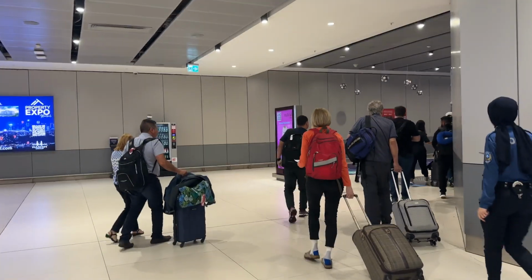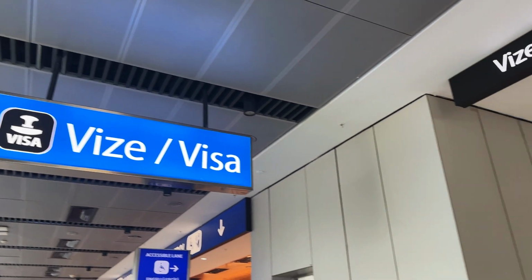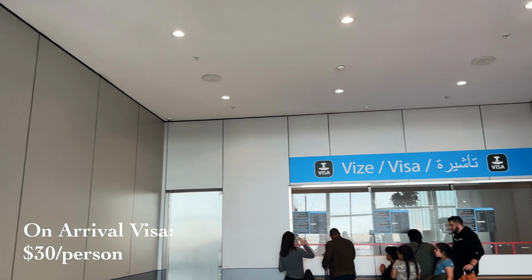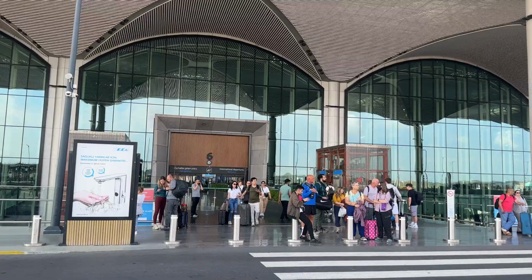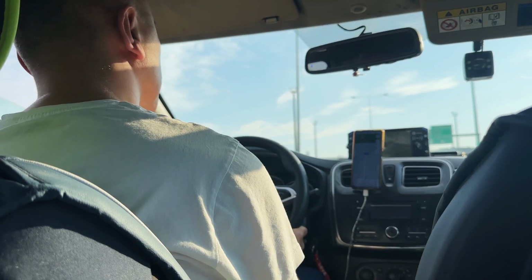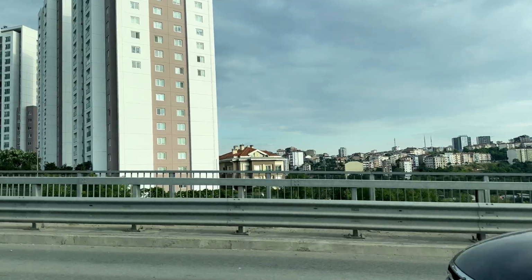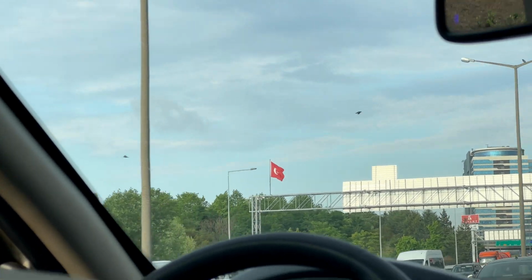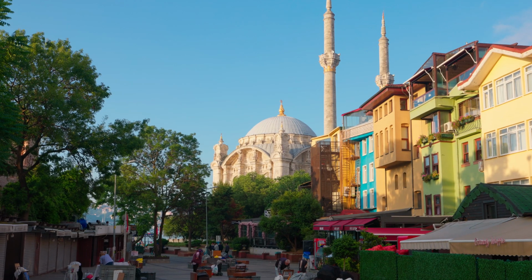Your journey is going to begin once you touch down here in Istanbul. Before clearing customs, you're going to have to purchase an on-arrival visa for about $30 per person. After clearing customs, you'll head out of the airport and grab a taxi to wherever you're staying. Just know that to get to the city, it's going to take you about 45 minutes and about $20.